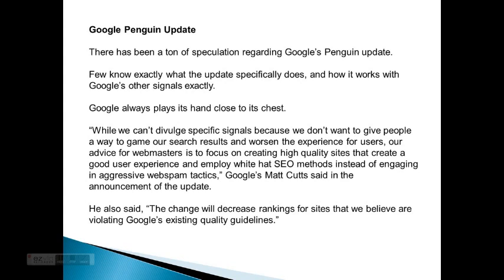There's been a ton of speculation regarding Google's Penguin Update. Few know exactly what the update specifically does and how it works with Google's other signals. Google always plays its hand close to its chest. While we can't divulge specific signals because we don't want to give people a way to game our search results and worsen the experience for users, our advice for webmasters is to focus on creating high quality sites that create a good user experience and employ white hat SEO methods instead of engaging in aggressive web spam tactics. That's according to Google's Matt Cutts.